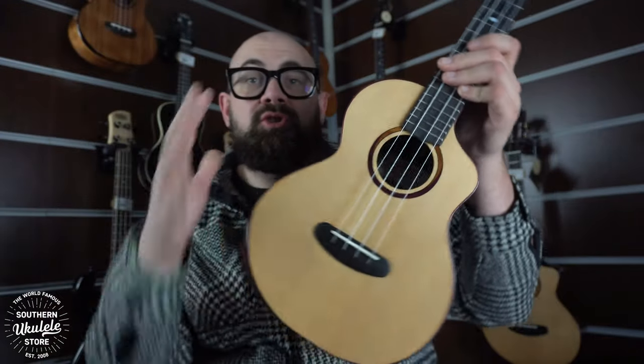Last up today, we have the jewel in the crown of the Contour Series. This is the all-solid spruce and Indian rosewood model with the Florentine cutaway. It does, however, have another very, very long name. So long, I'm going to read the label. This is the Kala KACTSSRWTG. Rolls off the tongue.